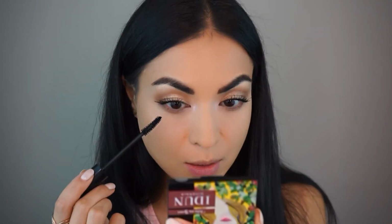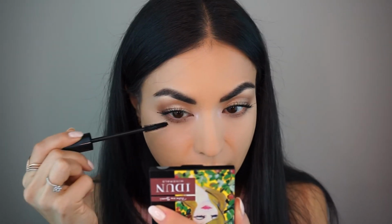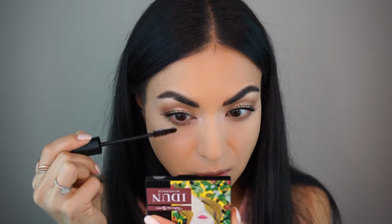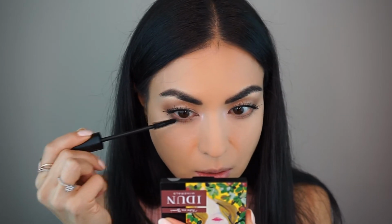So now I'm gonna apply it as well on the lower lashes. If you've tried this mascara, let us know if it smudges throughout the day or not, because it's my first time using it. So I don't know how this is gonna go.